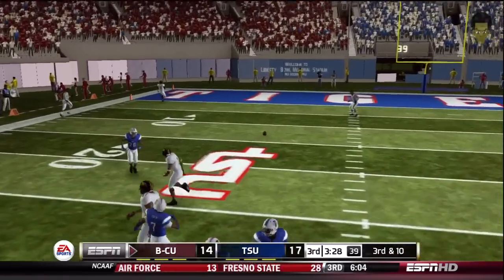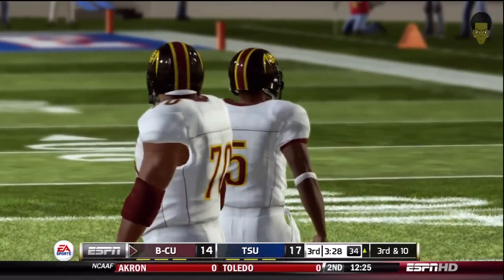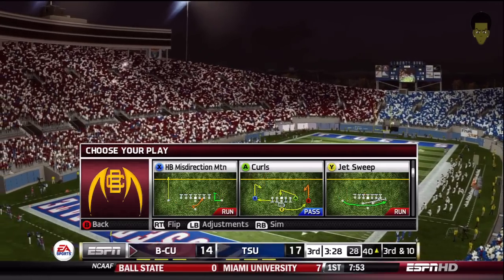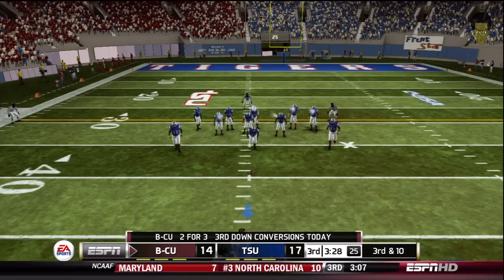Fires to his tight end. Nothing doing. Floyd was the intended receiver on the play. Third down. Third down now, and they need to get it down to the 30.